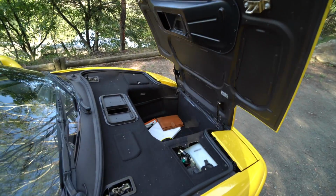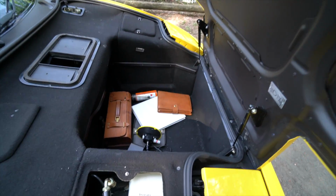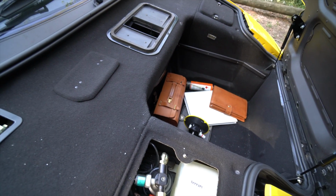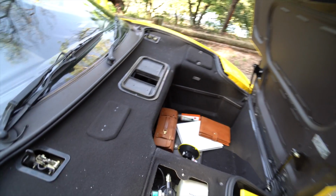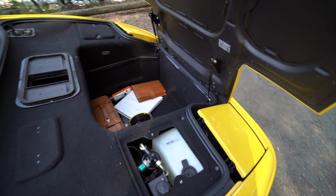Opens from the back, a reasonable size. It's got all the original leather books there and the toolkit. Perfectly usable size for a weekend away.